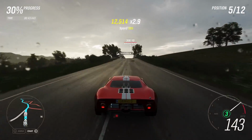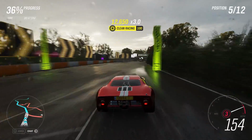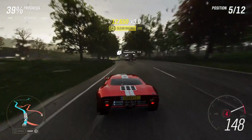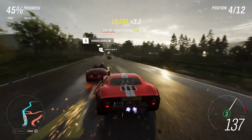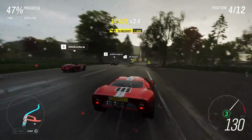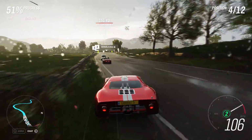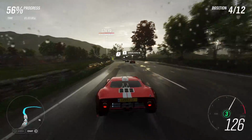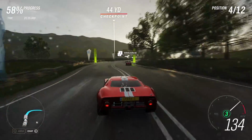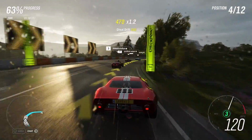We're in fifth place right now. We have got quite a bit of power. I feel like we're actually catching up to these guys. Oh, my God. Yes. Oh, no. We had a little bit of contact there. We almost lost it, but we were able to maintain it. We almost lost it right there, too, but we maintained it again. Come on. Let's see how this GT40 can do. I'm really hoping for a win.